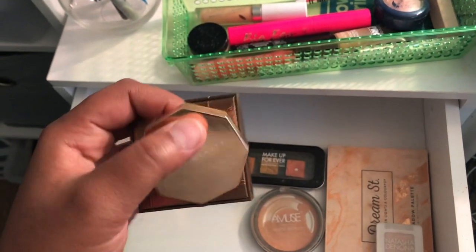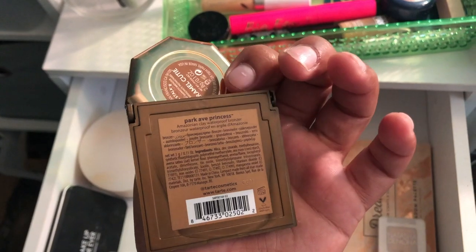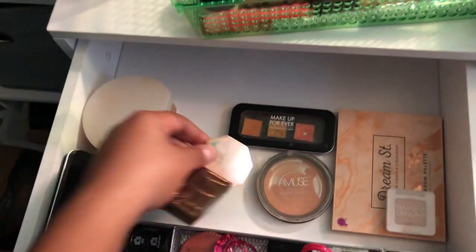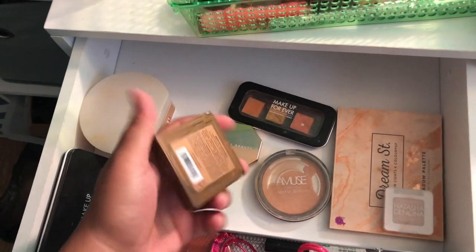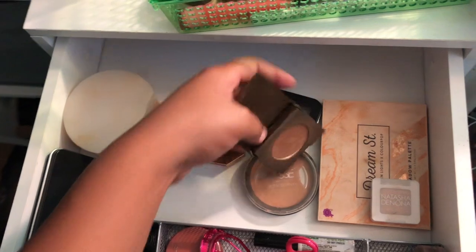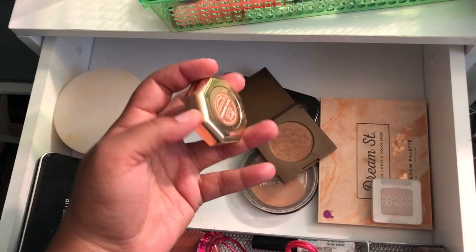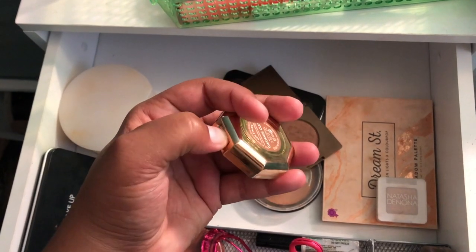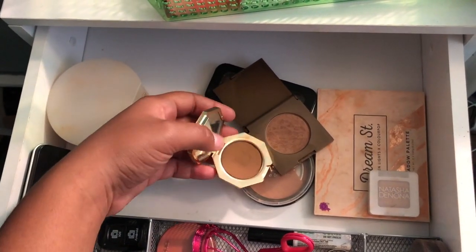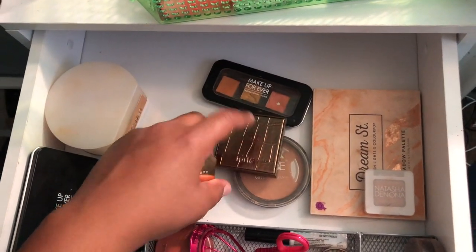The first products that are going to go in here are the Fenty Beauty bronzer and the Tarte Amazonian Clay bronzer in the shades Park Avenue Princess and Caramel Cutie. I used those both last week. I love these bronzers. They really are good. Nothing I would repurchase a full size of, but if I had the chance or the money, or they were on sale, or I could pick up minis of these, I would definitely do it because they're really nice products. I really like them both, actually. The shimmer in this is nice.